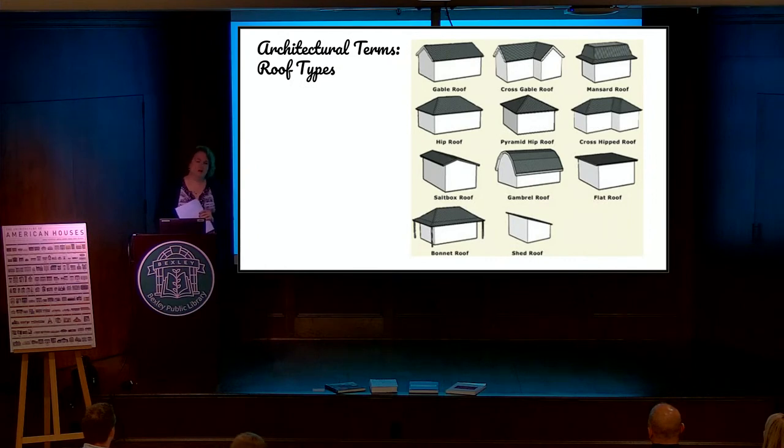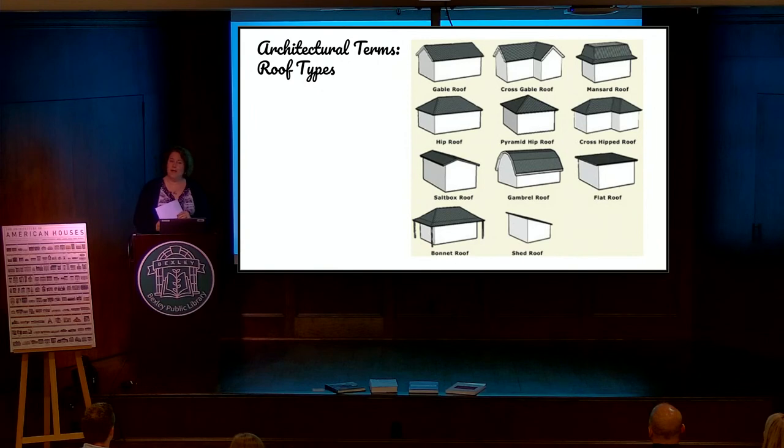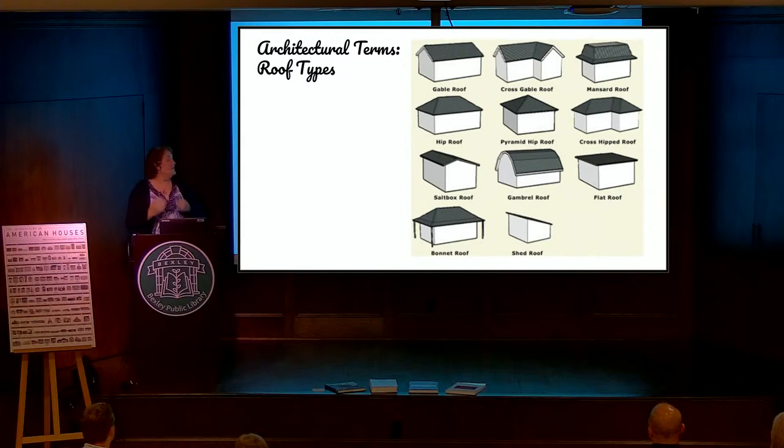My husband and daughter have told me that sometimes I use architectural terms that everyone may not know. So I am making a better effort this year and in following years to add a little bit of architectural terminology into the presentation, of terms that are most often used in houses and terms that my own clients sometimes don't know what they mean. So this is one example of that.